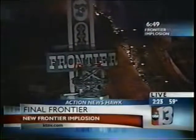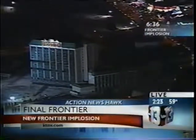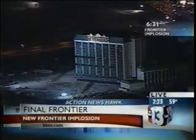And let's get you back upstairs right now, give you another look at the New Frontier from the Action News Hawk. Everything is going right on schedule right now on the ground, leading up to the 2:30 implosion about 6.5 minutes from now. The weather's also cooperating. Winds right now are calm, and that's well under the 10-mile-an-hour limit set by the demolition crew.